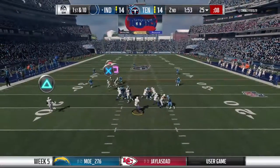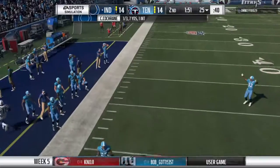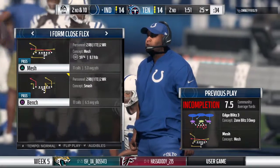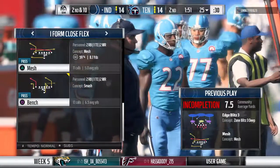Blue 90. On first down, Cochran. And he fires one incomplete. Had the right idea there, trying to throw it to the sideline, but he led him just a little bit too much, trying to get it out to his receiver. Ends up falling to the ground, incomplete.